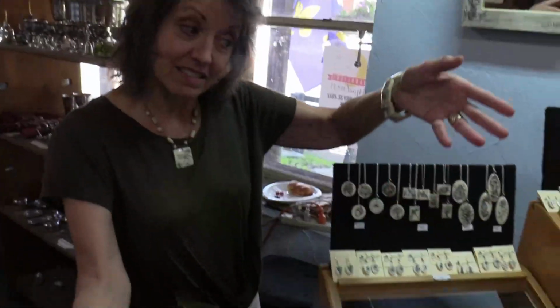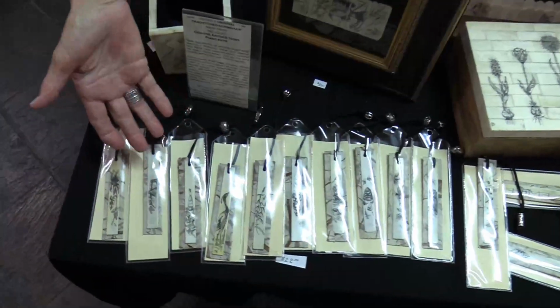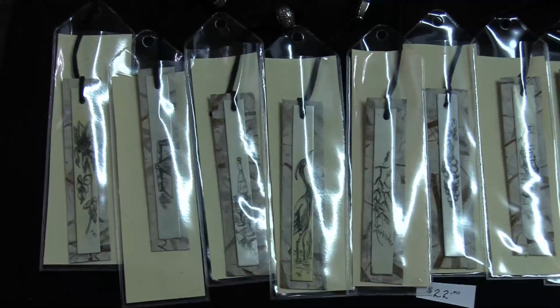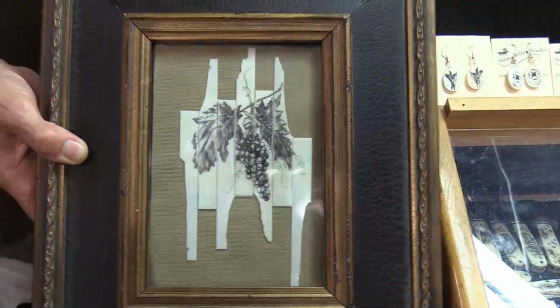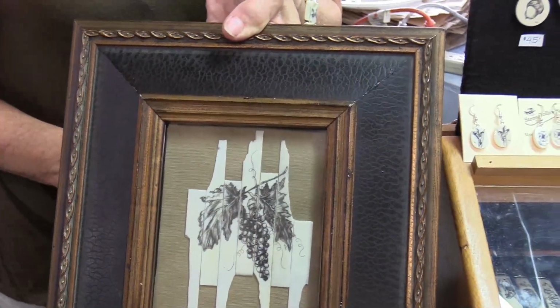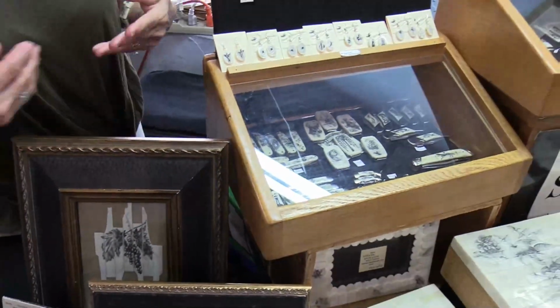So I have boxes and bookmarks. My bookmarks are made from old piano keys. I salvage damaged instruments and make them into bookmarks, but even when an instrument is badly damaged, I can still salvage the keys. The other pieces that you see here are made with cow bone.